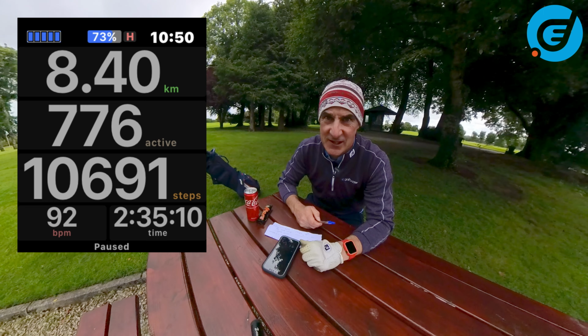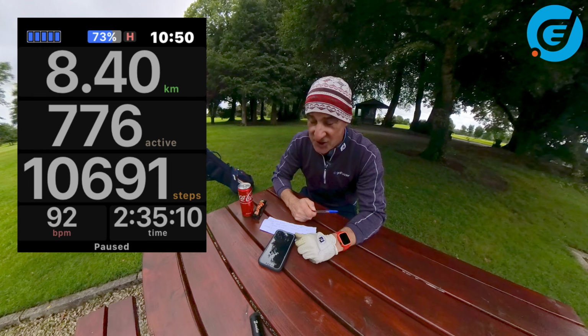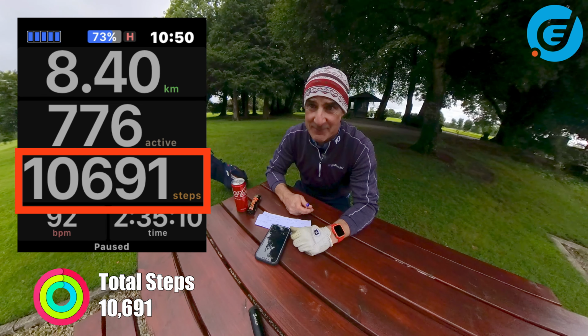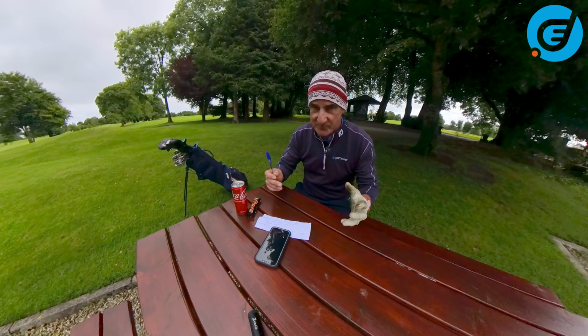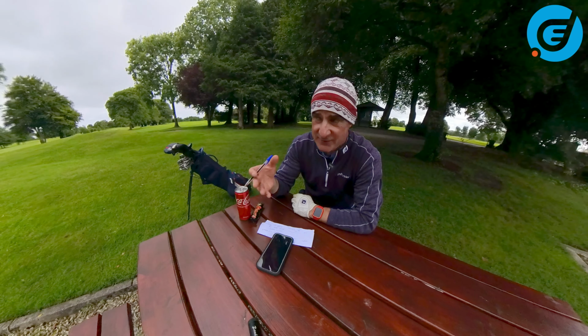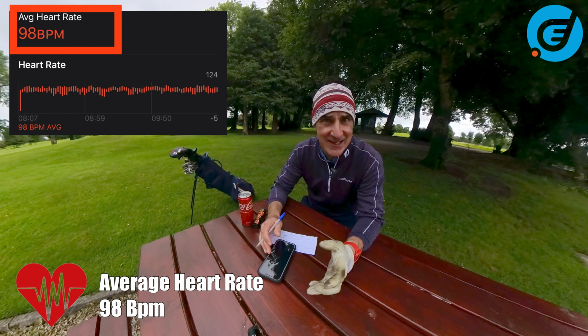Steps wise, did you close your rings for 10,000 steps a day? In total, we covered 10,691 steps. So just walking your round of golf, you've hit your steps goal for the day, over 10,000 steps. My heart rate throughout the round, 2 hours 35 to go round. I was stopping and starting a little bit to do some video. My average heart rate, 98 beats per minute.